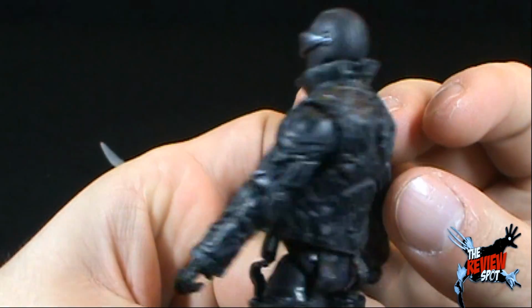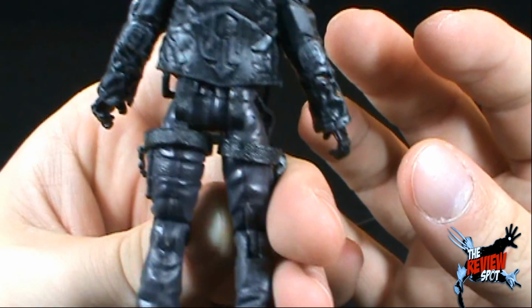As you can see, details in his vest, very, very nicely detailed. You see the straps around his leg.